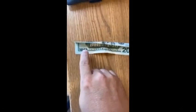Is that Andrew Jackson upside down, but they made his head bigger because they want him to wear a mask? And what year did they want him to wear a mask? Oh, look at that. 2020.